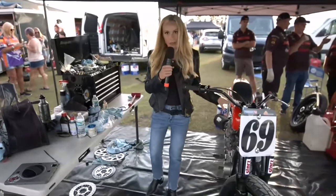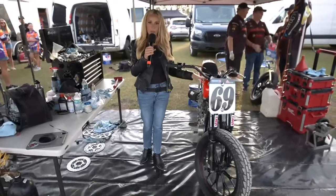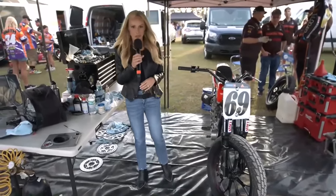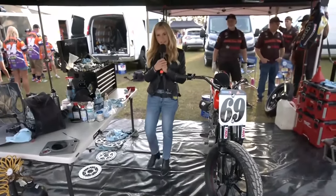But what I love about this bike, and Scotty, you can probably speak better to this than I can, but it is one of the old school carbureted bikes. It is a proven bike. It has won a championship with Brad Baker, and it is back out on track here tonight at the Daytona Short Track. So an exciting bike to kind of look at, a little nostalgic, check it out. But Scotty, you can probably speak to this a little better than I can.